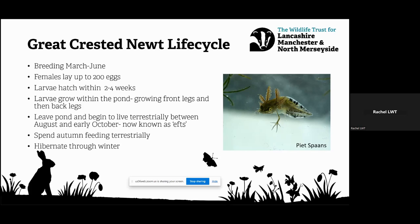And at this stage of their life, they're known as efts. Efts spend all of autumn feeding terrestrially, and then they'll hibernate through winter. And then the following year, they will continue feeding and growing, and it's normally between 2 to 4 years before they are able to breed.